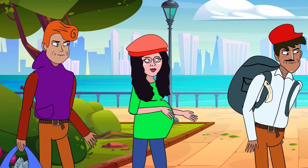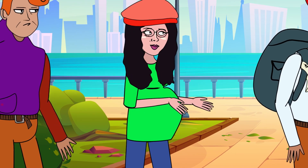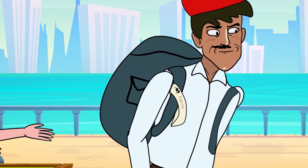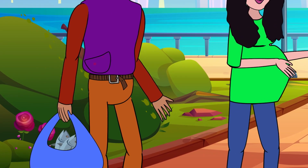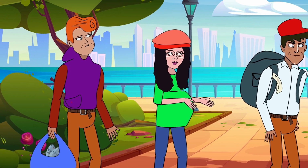The second lady looks like she's hiding something under her skirt, but she's just pregnant. The third guy's backpack looks bulky, but see the flight tag attached to it? That's just his carry-on. But the first guy is hiding raw fish inside his tote bag. That must be to feed the penguin, so he's the thief.